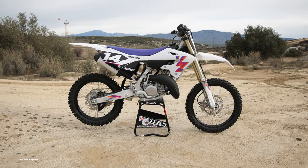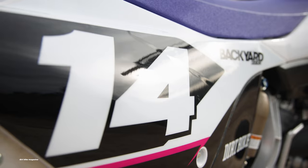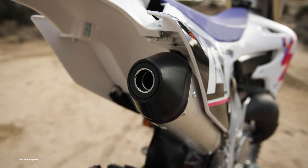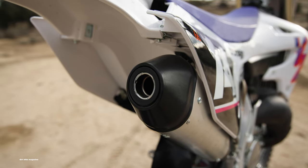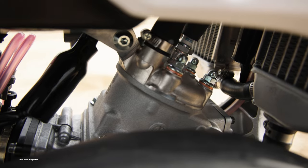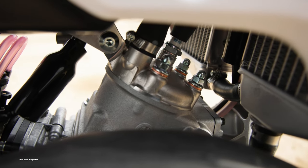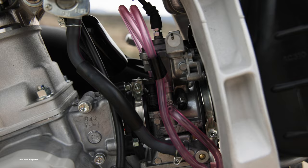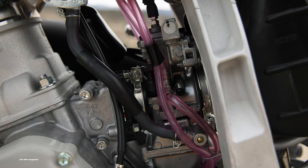Yamaha nursed the previous YZ125 motor for over 20 years before giving it an update in 2022. Most of the engine parts are new, including the cylinder, head, piston, piston pin, connecting rod, crankcase, and expansion chamber. The top end is tilted about 4 degrees farther forward. It has different porting, and a Moto Tassinari reed cage is now standard.